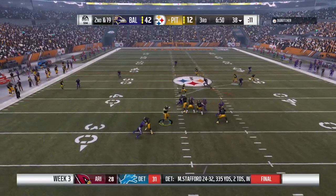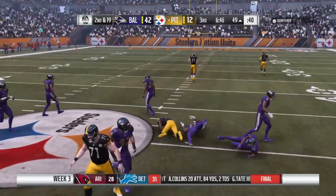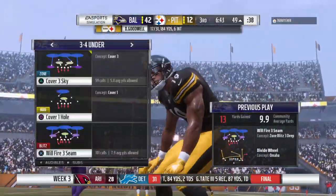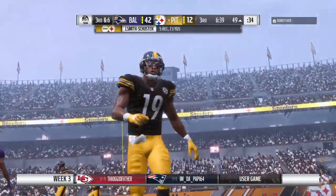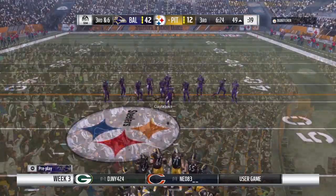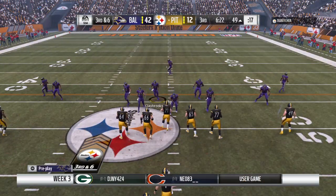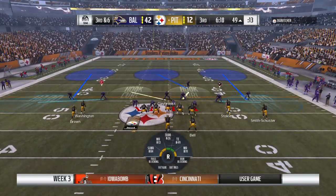Now a shotgun snap as they'll look to throw. Open man completes it to Smith-Schuster. And he'll get it into enemy territory just across midfield at the 49. A good pickup there, 13 yards as they get closer for third down. And the Steelers on third down, 3 for 7 so far in this game. This will be 3rd and 6.